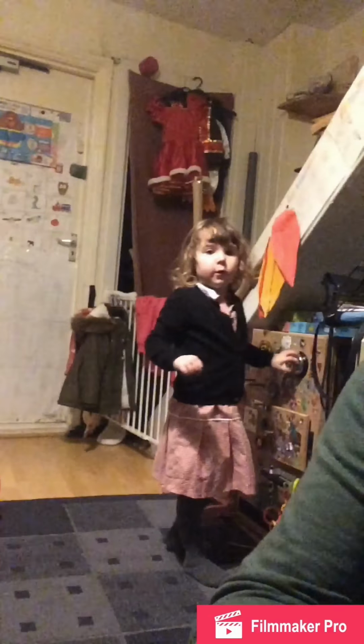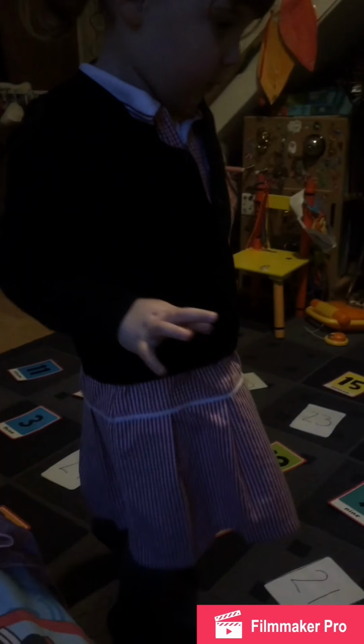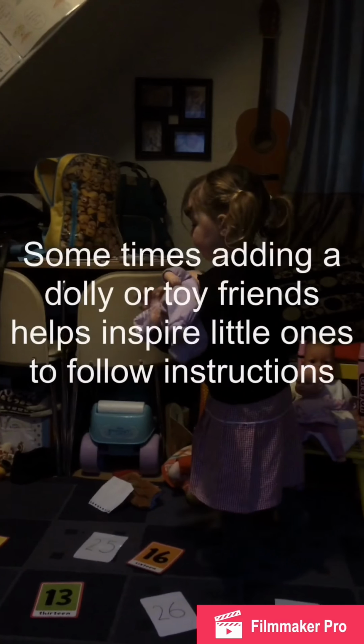Okay. We're going to finish off our animals. Rosie, collect and bring me the number 23. 23. Where's the number 23? 23. Well done. Sweet, thank you. Okay, can you help Mika find the number 2? Two. So these are her classmates today.